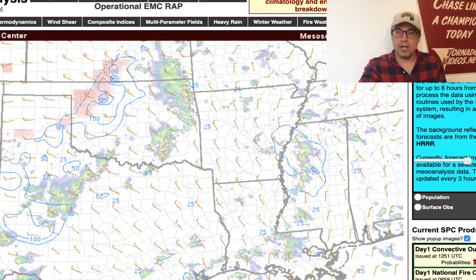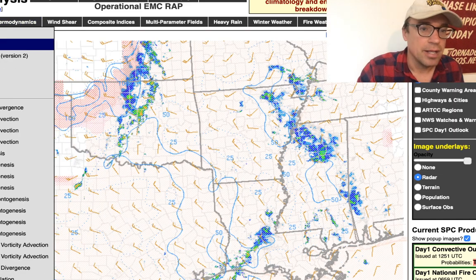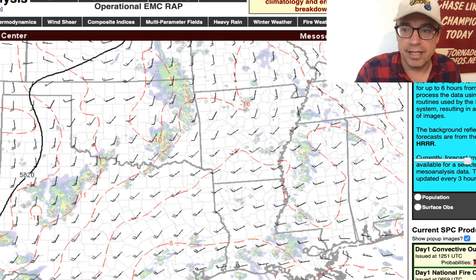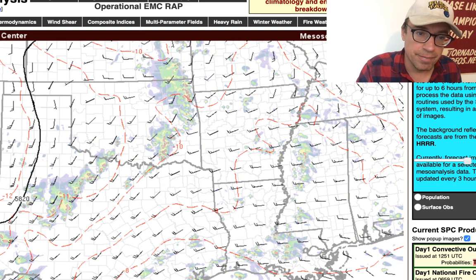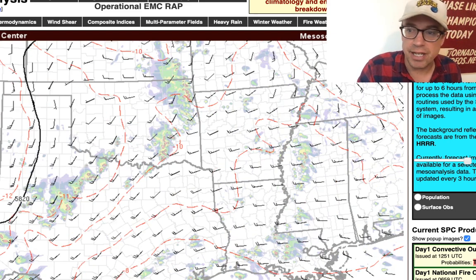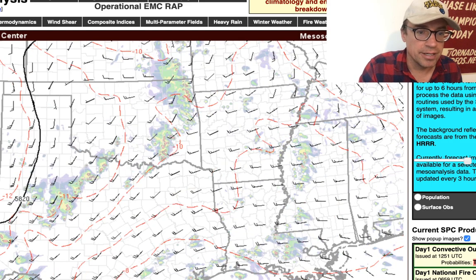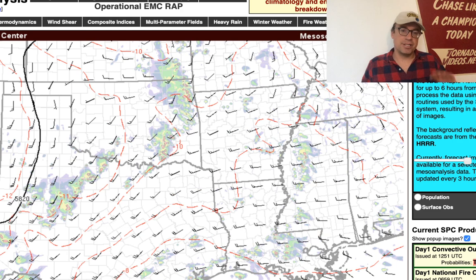But there you can see about 100 to 125 effective storm relative helicities being indicated by the WRAP model here, and just really meridional flow. But the 500 millibar flow does increase with time, shifts a little more southwesterly between about 19Z, 2 p.m. and 4 p.m. there. And it does look like there could be development of a couple renegade supercells. Maybe I see two different rounds.